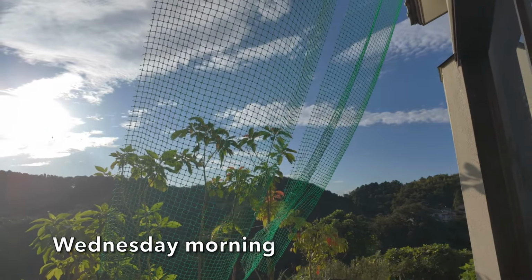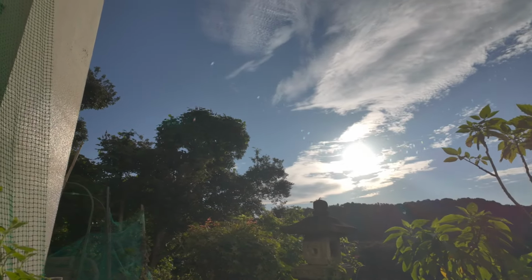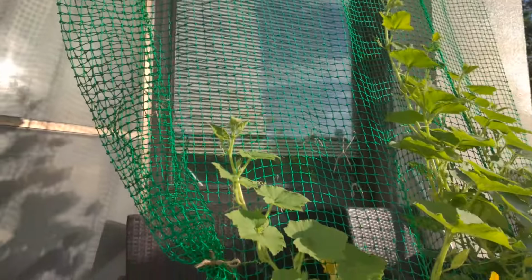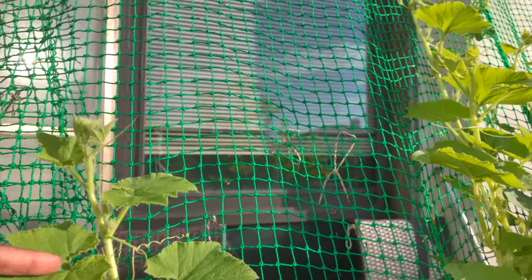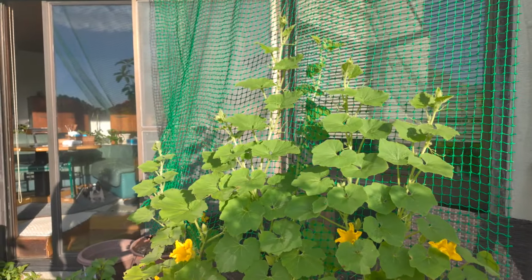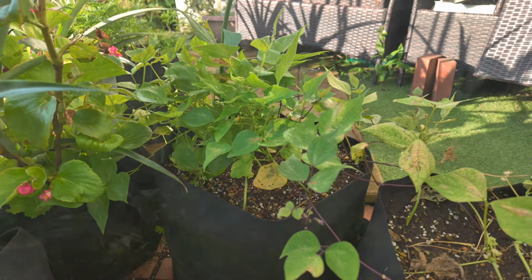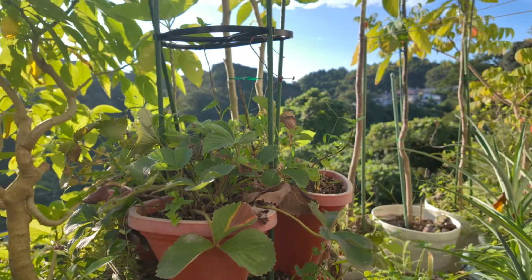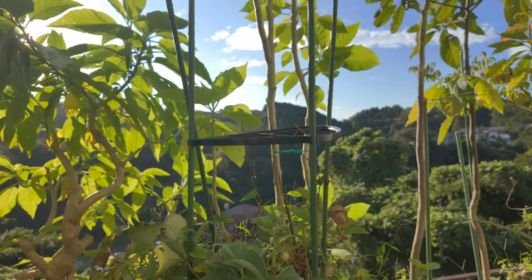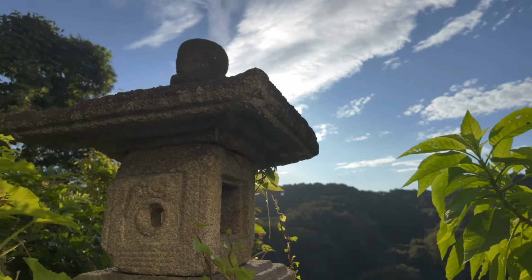And it's Wednesday, a beautiful day. Still warm and muggy, but things are looking good out here. Yeah, the kabocha pumpkin is looking very nice. Very good indeed. The green beans are looking better. And let's see, no more strawberries. Not ripe ones anyway. Okay.